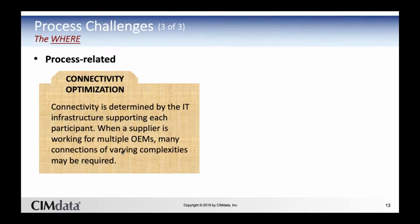Then we have connectivity optimization. The limitations of current connectivity technology can affect the speed and timeliness of data availability. Typically, the availability is agreed to by the two parties involved in the collaboration, and the data exchange is synchronized at the minimum level of the two parties. This issue overlaps somewhat with the installation concern I mentioned earlier, but it can go even further. Consider a product design effort that is being worked on by partners around the world in different time zones. They may all share data using the same exchange mechanism, but the availability of each to be responsive in a timely manner will vary.